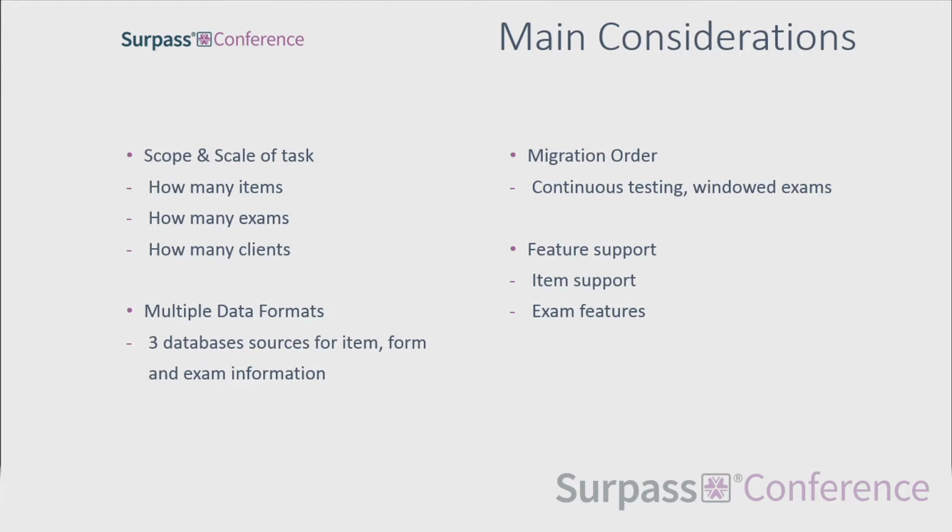Some of the problems we had as well about moving data, and I guess our considerations were, when we looked at specific exams, whether Surpass already supported the content that we were trying to move. So there was quite a large exercise in trying to understand what were the features that we supported for each different client so that we could work out what clients to start moving first. Obviously you can't move data for features that are not already supported in Surpass.